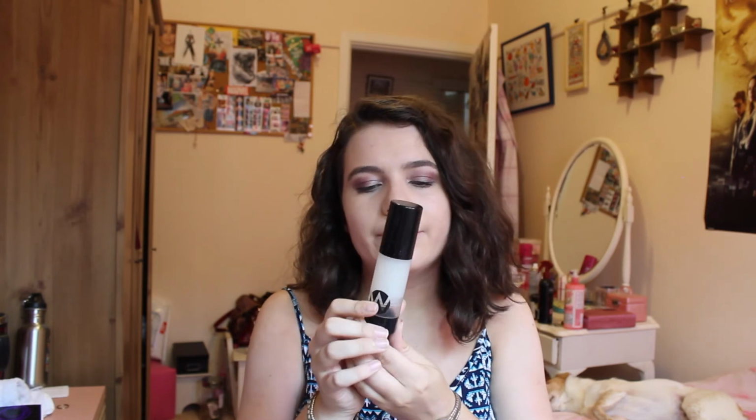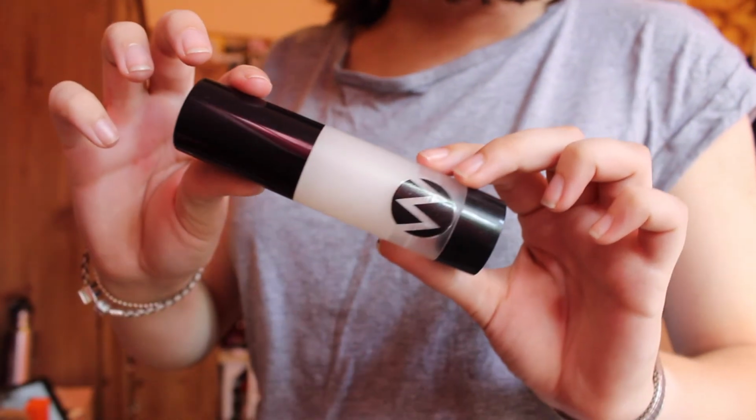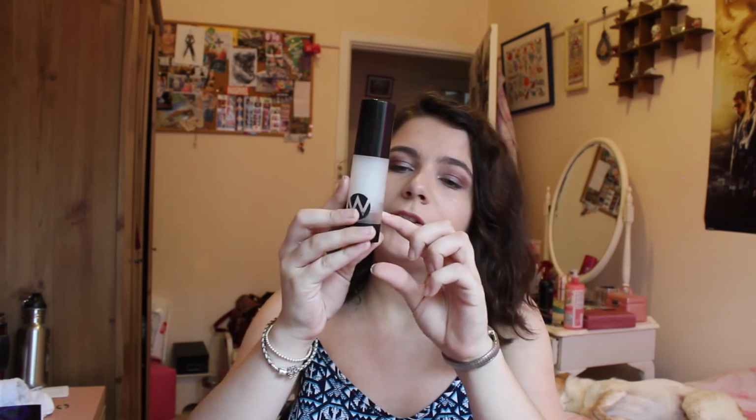The last thing I have is this WYE Velvet Veil Primer, and because I have really dry sensitive skin, I definitely find putting a primer on before my foundation works really well. It keeps it really smooth and makes it more long lasting. It doesn't make your skin red, it just makes it feel so soft and smooth and velvety, and I use this every time I put on my makeup, and I've only used that much.